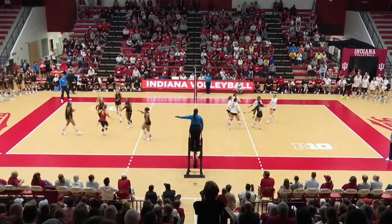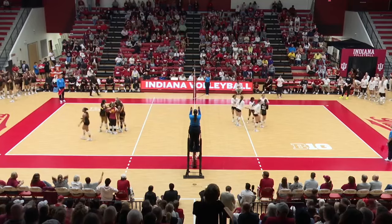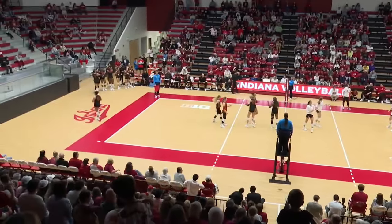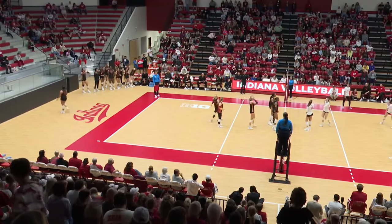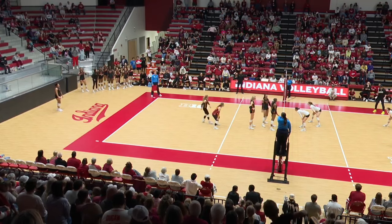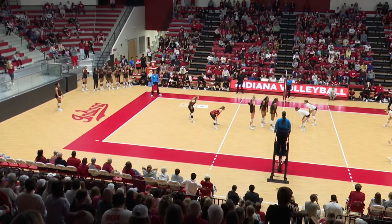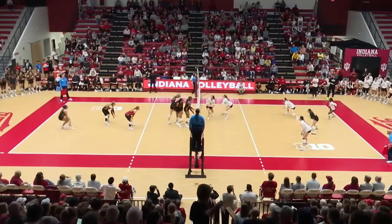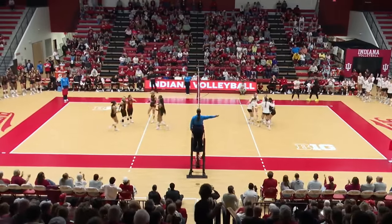Maple barely misses that one. Goes wide left. So back-to-back service errors for both of these teams. 16-15 in favor of the women of Troy. Well, back-to-back service errors. That one handed USC a narrow 16-15 lead. And here's Mia Tuininga. Another service error. Make it three in a row.